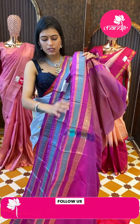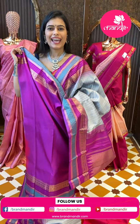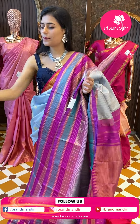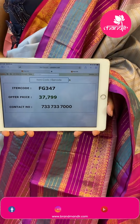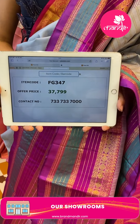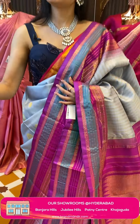And the blouse is a contrast blouse. We have got this contrast blouse with the sari. And the details about this sari: the item code is FG347 and the offer price is 37,799 rupees only. Please take a screenshot and send it to us on 7337337000.